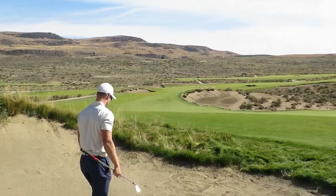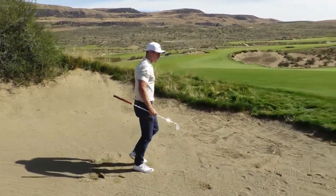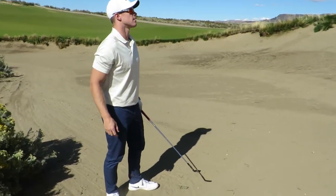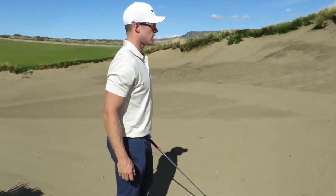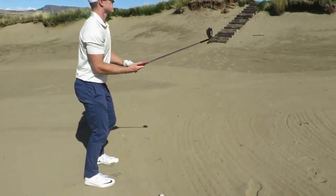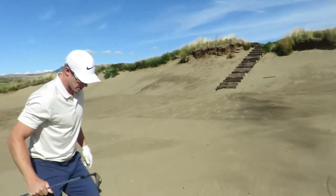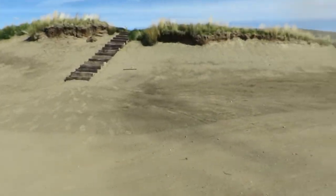Man, you really are gonna show us how to make a six, huh? B. Walt, you got 52 yards out of a fairway bunker. How do you hit the shot? No idea. Just pray? Close my eyes and pray. Oh, that's gonna be good. That's gonna be good, folks.